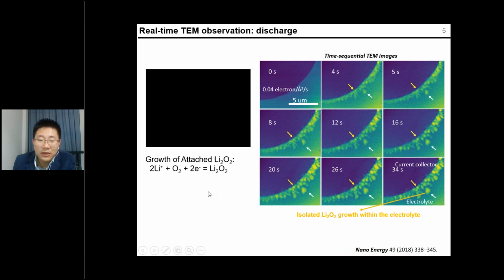But we also noticed that in the electrolyte, which is isolated from the current collector, the growth of this particle is also active during the discharge process. Because this particle, and not only this one but a lot of similar particles, are isolated within the electrolyte. They don't have an electron path connected to the current collector. So that means they don't contribute to the capacity. It's not an electrochemical reaction. It's more like a non-Faradaic reaction. So we tried to understand how this particle can grow in the electrolyte.